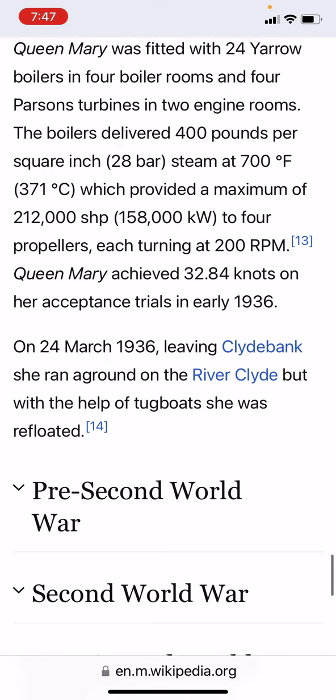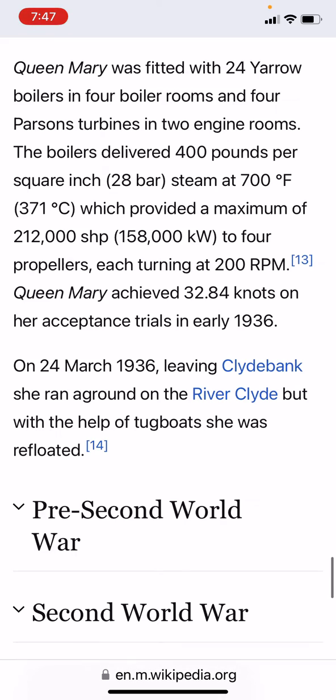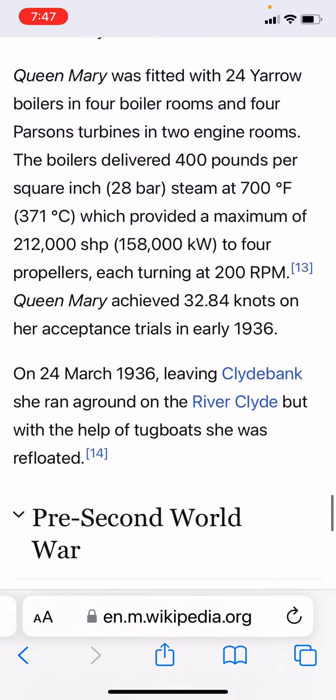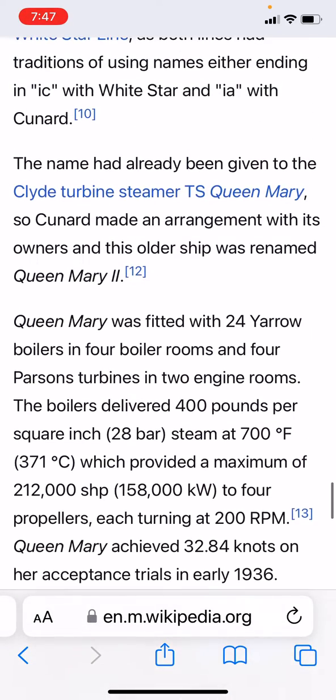On the 24th of March 1936, leaving Clydebank, she ran aground on the River Clyde, but with the help of tugboats, she was refloated. Okay, I actually did not know that. That's pretty interesting.